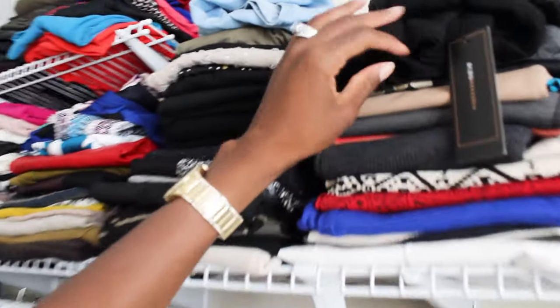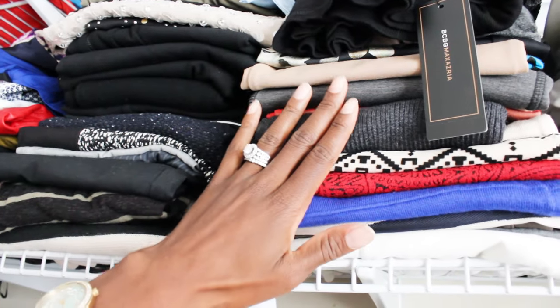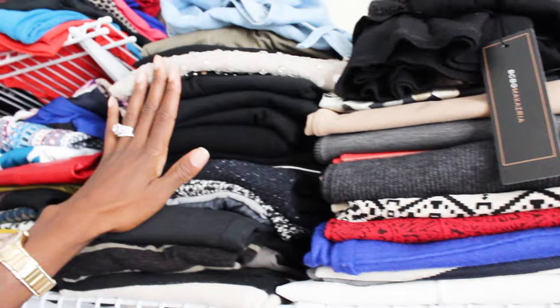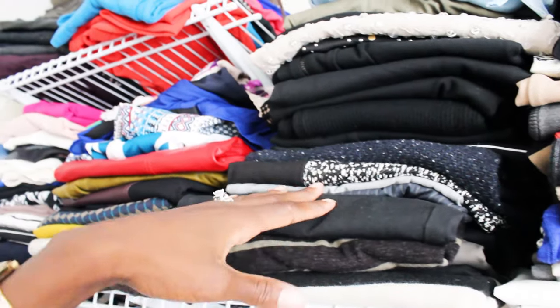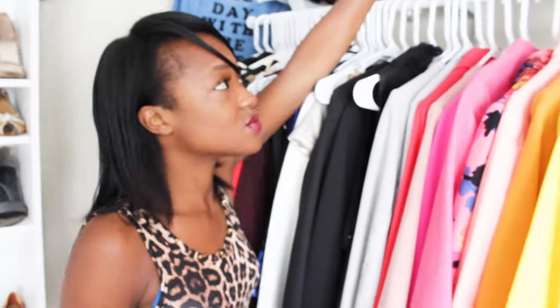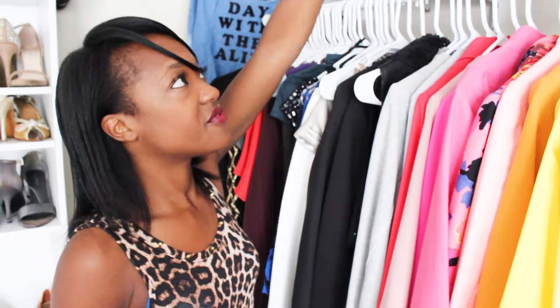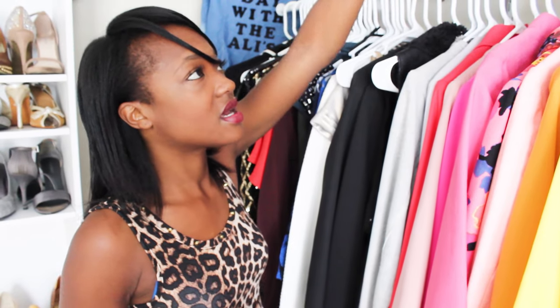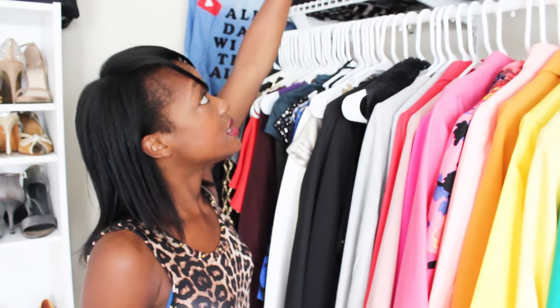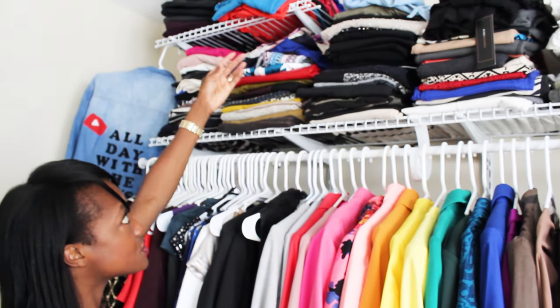Here I have my skirts that are stretchy material, more like cotton. These are my sweater-like skirts. They have a little more shape to them, but when you put them on a hanger, they get the hanger lines, which is totally unattractive and very hard to iron out. So I found that folding my skirts and things like that just works better. And here are my leather skirts and my wool ones, my textured skirts.